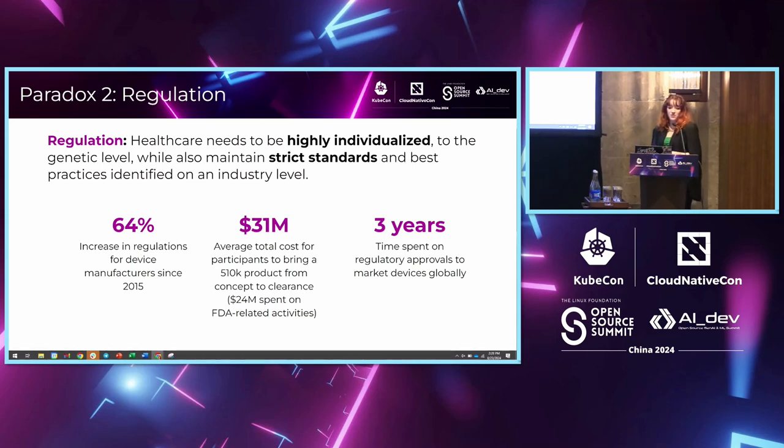Always about regulation. You need to make sure that you're creating the most detailed documentation that nobody will read, 200 pages worth, about your device and the decisions that you made and the processes that will take. The paradox is that healthcare needs to be highly individualized to the genetic level in order to make a true difference. That is where the industry is heading. However, you also need to maintain the strict standards, for example, that health tech has on a global level in order to scale, in order to deliver, in order to have best practices in place and leverage the knowledge and insights across the globe.